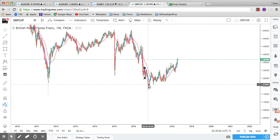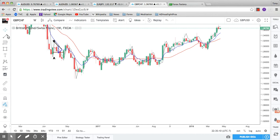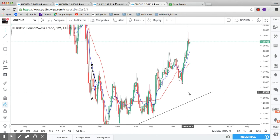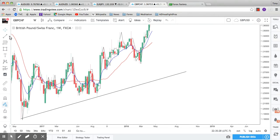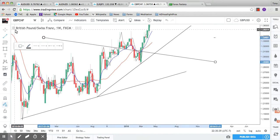But we have to consider since 2016, we have been making nothing but higher highs and higher lows on a small bullish retracement on a longer time frame. So we can take this as far as here. So this is all bullish price action here as far as my outer trend line. And we can even form an inner trend line from this wick here to around here for an inner trend line on this pair.